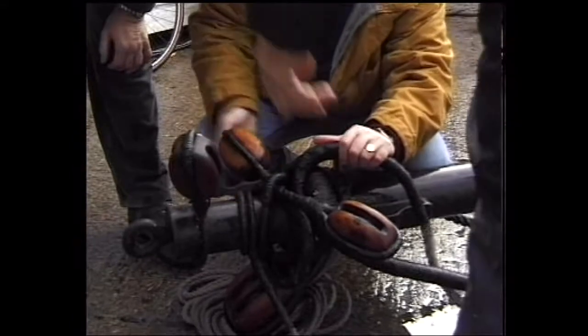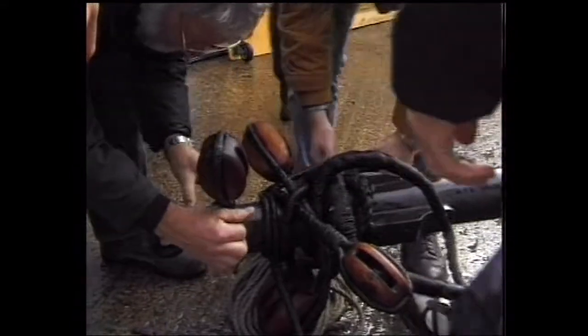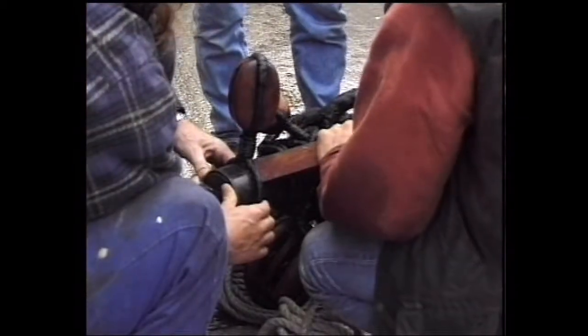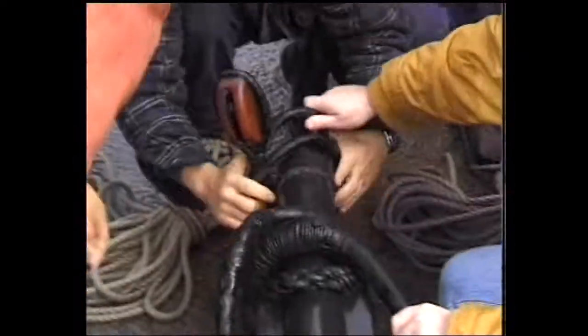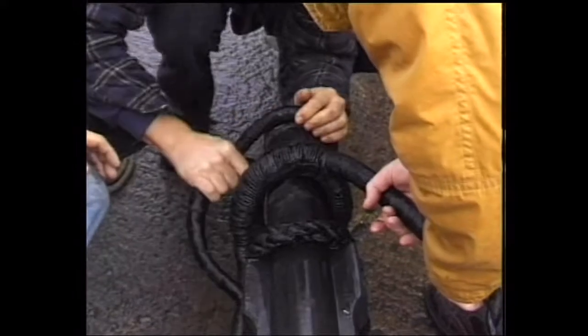The spritsail topsail yard was removed earlier, its sail already unbent, and the crew are now removing its running rigging. Having been on the spar for nearly a year, it's a little reluctant to come off, but gentle persuasion by the crew soon resolves the problem. The yard will be removed to the other side to be rubbed down and varnished.